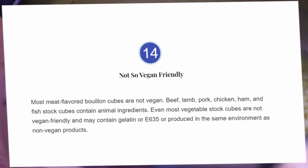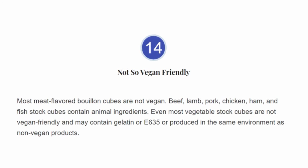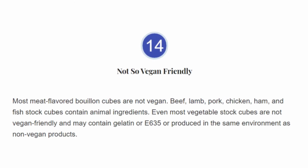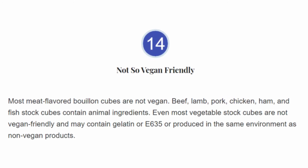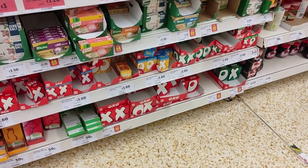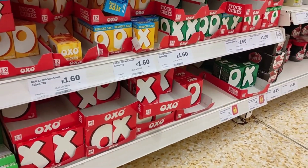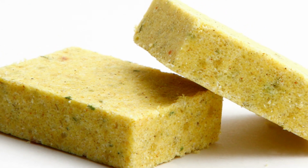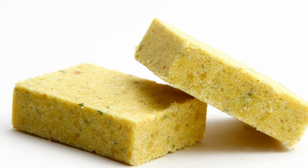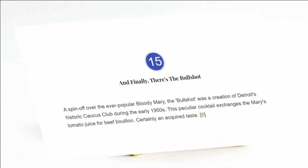Number 14. Even vegetable bouillon cubes may not be vegan-friendly. Most meat-flavored bouillon cubes are not vegan. Beef, lamb, pork, chicken, ham, and fish stock cubes contain animal ingredients. Even most vegetable stock cubes are not vegan-friendly and may contain gelatin or E635, or are produced in the same environment as non-vegan products.